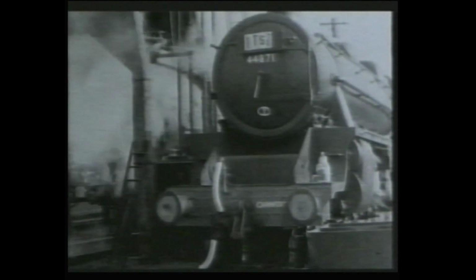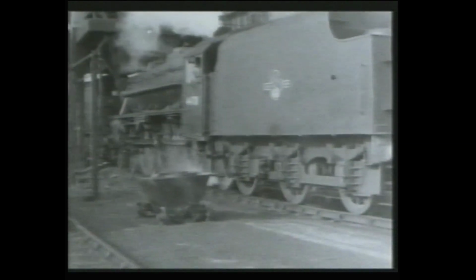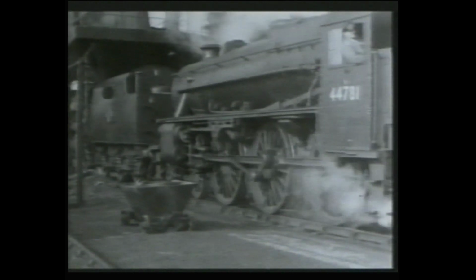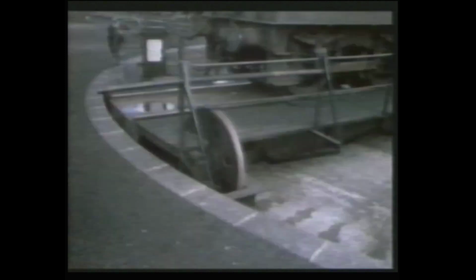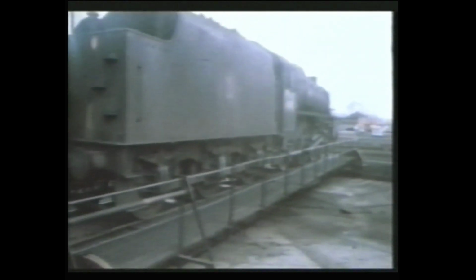A glimpse of a motive power depot in the last days of regular steam operation. These depots changed very little over the years, apart from the introduction of a few labour-saving devices such as this mechanical coaling tower, which could deliver 10 tonnes of coal in a matter of minutes. Turntable scenes such as this were commonplace at most loco sheds in steam days, but very few now exist. They can, however, be seen in operation at some preserved steam centres.